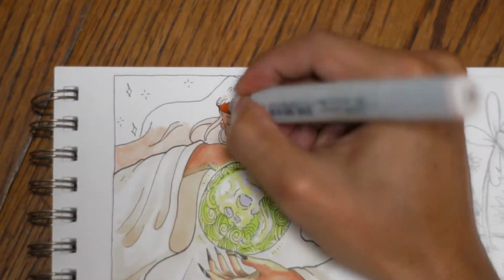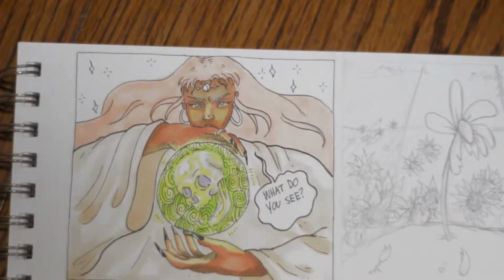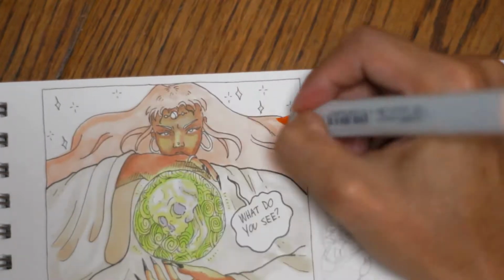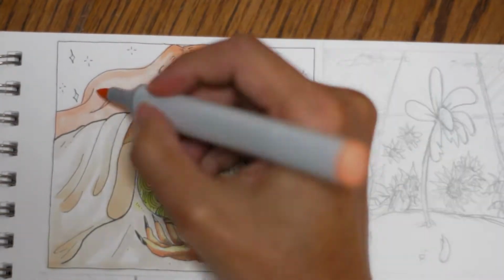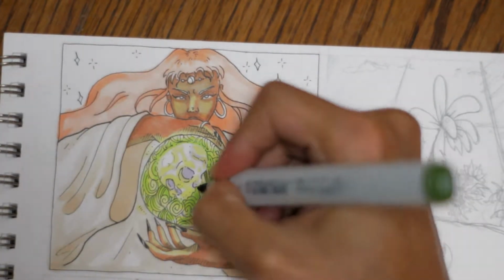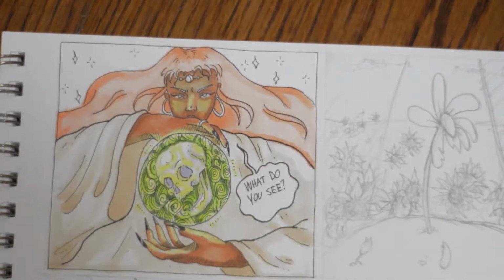I wasn't too sure what to give her, like her robe or her cloak or whatever you want to call it. I didn't really know what color to make it, but I knew I wanted her hair to be that light pink color, sort of like cotton candy, because later on in the video I'll make the background a really dark blue. So I thought the dark blue with the pink hair was a really good contrast.